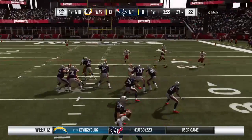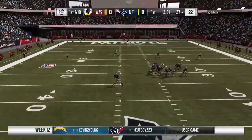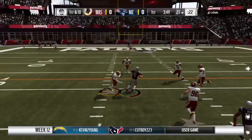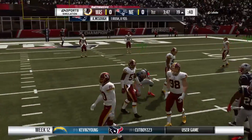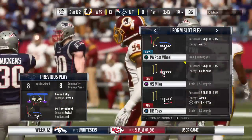Now a play fake here on 1st down. Being chased out left. And an alley to run. And he slides to avoid the hit. He'll get 8 on the scramble there. It'll be second and a couple.